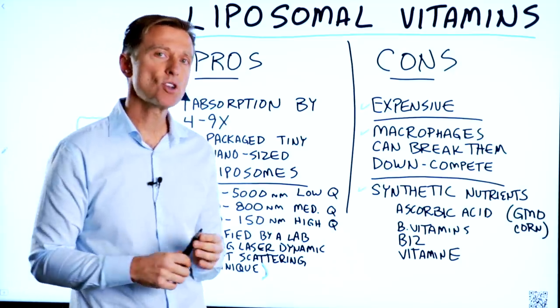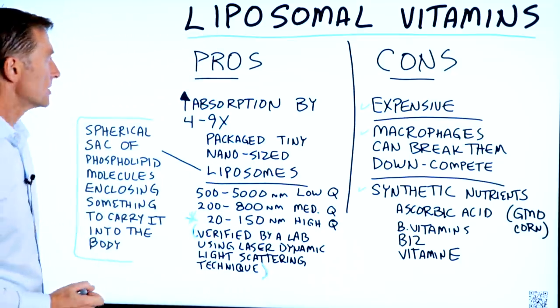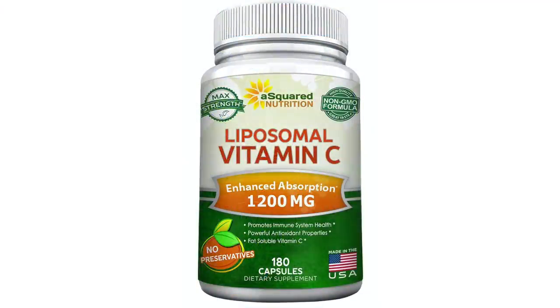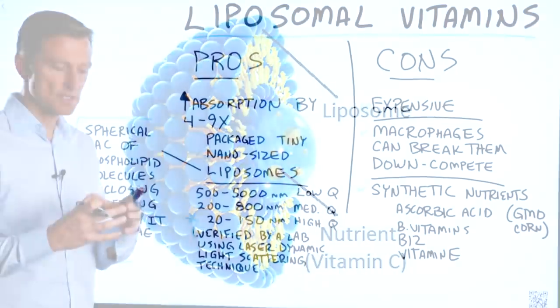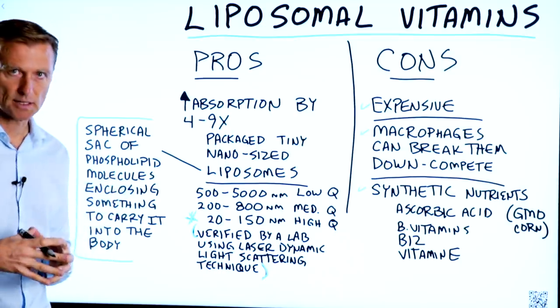Had a question about liposomal vitamins, so let's just talk about exactly what it is and the pros and cons. Pros: it can greatly increase your absorption by a factor of 4 to 9 times. Now, liposomal vitamins are vitamins that are packaged in these tiny little nano-sized liposomes. Now, liposome is this spherical or round sack of a phospholipid molecule enclosing something, like a vitamin.